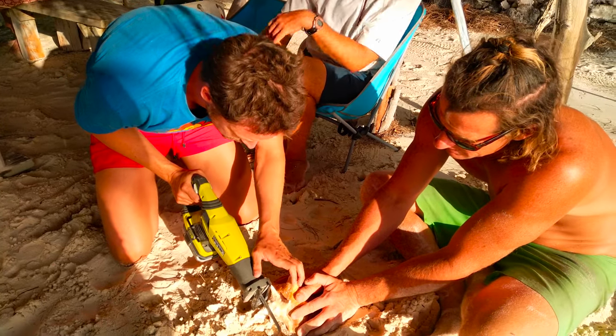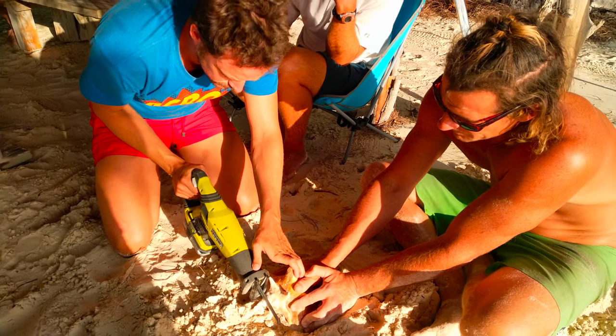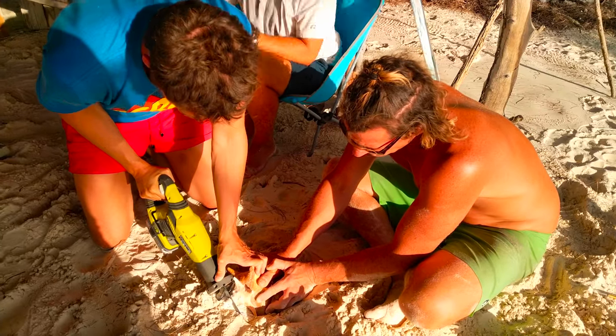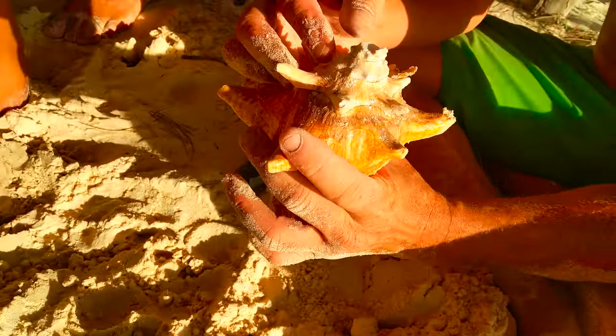Our friends on Seas Life and Intrepid showed us how to make a conch horn. We used a shell we had saved from the previous episode. One more spiral up.